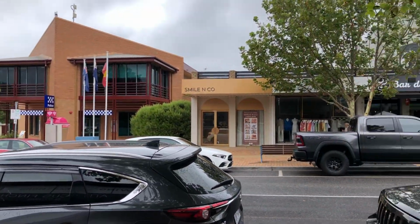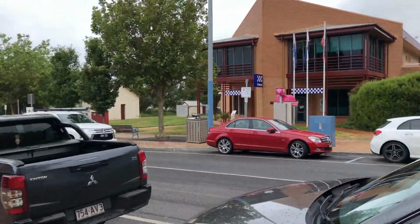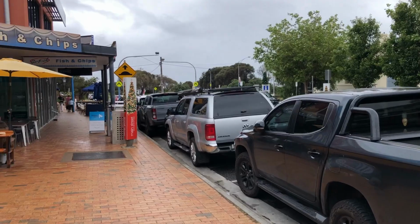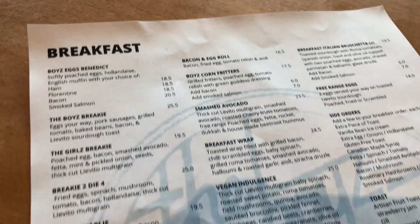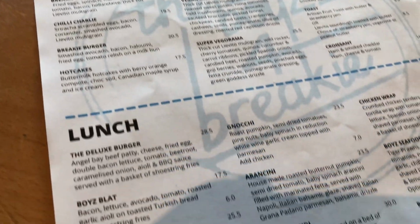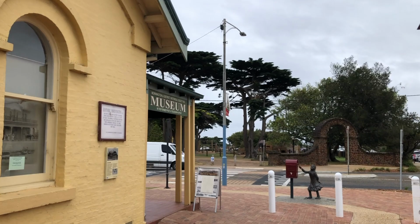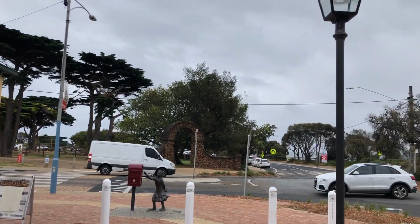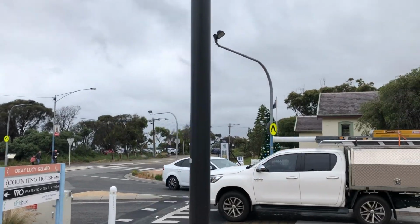So we're just about to head into the beach area, but before we did that, we stopped off at a nice little cafe there on the corner, which is called the Boys for Brekkie. We definitely recommend this one. Always great service. The owner always greets you with a smile. Coffee is amazing, and they got some good, classic cafe breakfast and dining options.